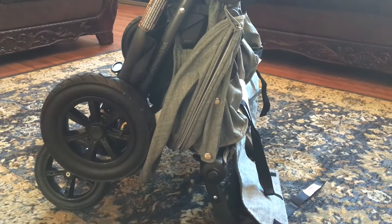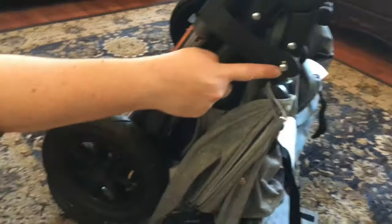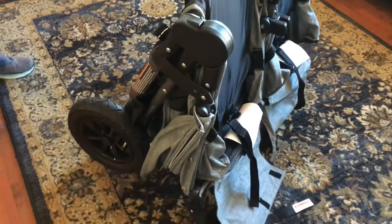Now while I have you down here, you guys can see this. So this is the automatic lock. Now typically when the stroller's in my car, because I do have an SUV, I undo this and then I pop the stroller out because it's really easy for me just to pull it out and pop it at the same time when it's coming out of my car. You do have two carrying handles, one on each side of the stroller. It's very lightweight. Again, this is 27 pounds.